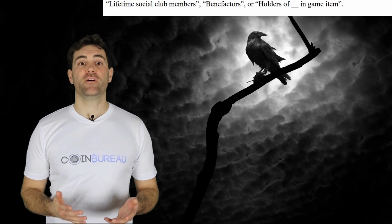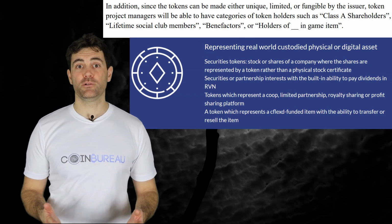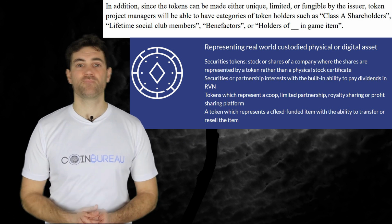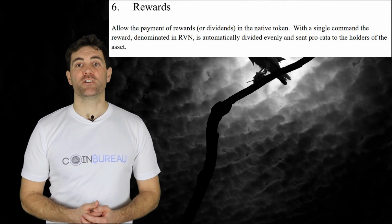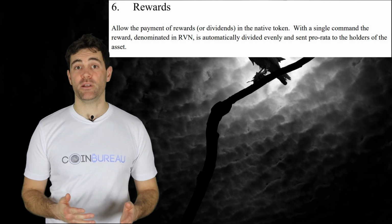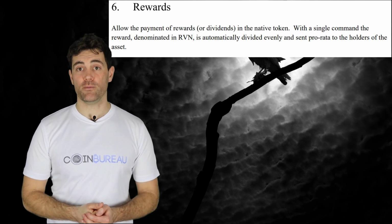They can also be made fungible like a collection of common shares in a company, or there can be different subclasses of assets. For example, different types of shares, preferred, common stock, voting rights, etc. One final feature that comes with the Ravencoin issued assets is that there is the option to build in rewards and token returns. With this function, the holders of the specific Ravencoin assets can be sent rewards denominated in Raven. So any asset that has cash flow or pays out dividends can do this through the Ravencoin blockchain.